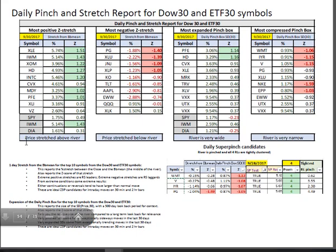In the daily pinch and stretch, there are 4 categories I look at. The first 2 take a look at where the price is compared to the river. So these are the price standouts where price is stretched a distance above its own 30-period moving average, which is the center of the river. So energy, small caps, ExxonMobil, Home Depot, Intel, that's consistent with the fact that those sectors have been outperforming. XLE at 5.75% above its moving average is a 1.51 stretch above. So that's been an exceptional move.